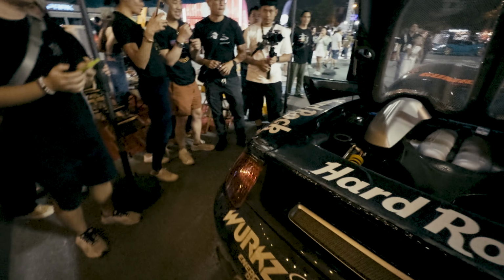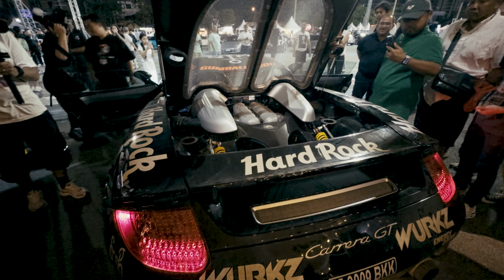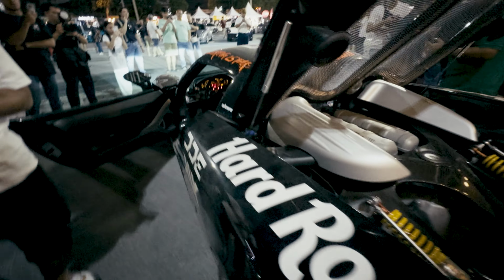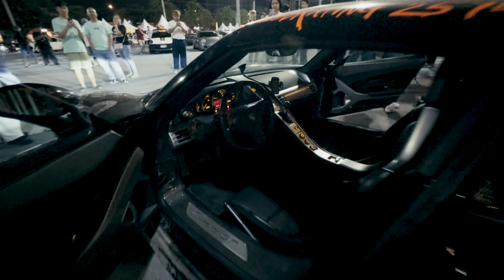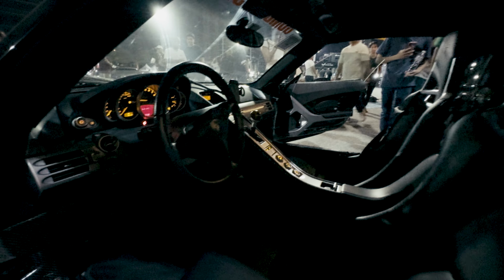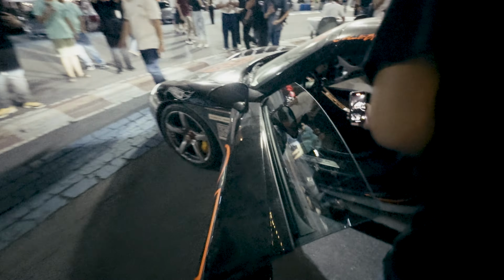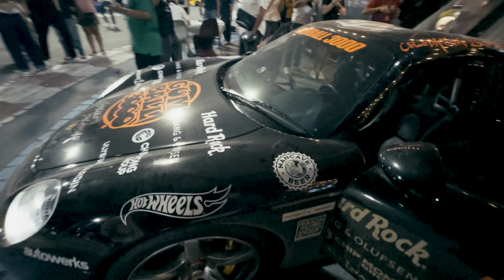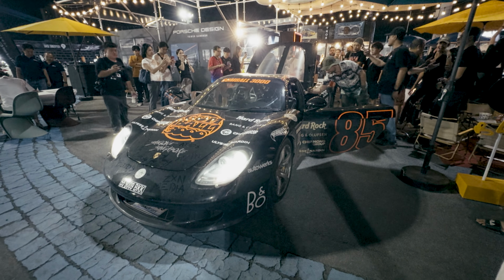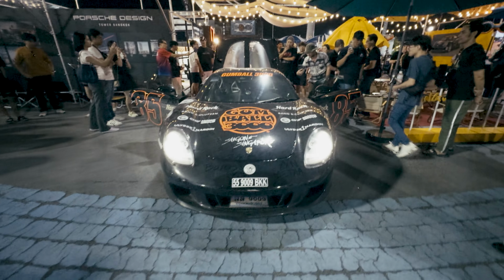So we're going to do a quick walk around of this car. So as I said, did the Gumball 3000 most recently from Vietnam all the way through to Singapore. So this car is basically 3,000 miles, not cleaned at all, and he's keeping it like this, from what I can tell, for the foreseeable future. The owner of this car, he actually owns a fairly large real estate company in Thailand, and he loves his Porsches. He is building a Porsche condominium which starts at like $10 million in Bangkok.